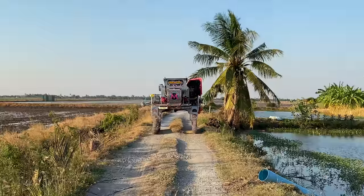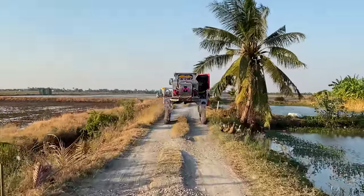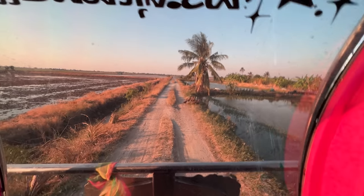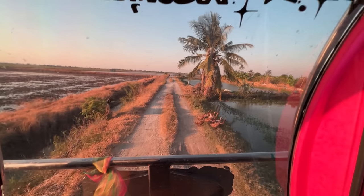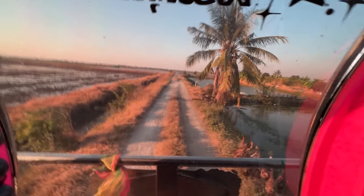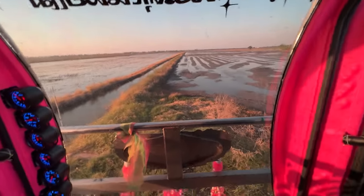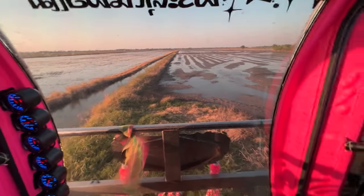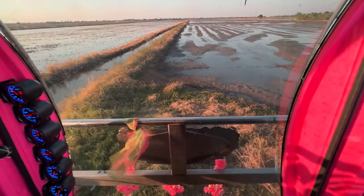Controls officially work. It's time to take this bad boy out into the rice field. Let's go do this thing. Oh my God, I cannot believe I'm doing this. Get out of the road, ducks! Oh my God. Oh shit.